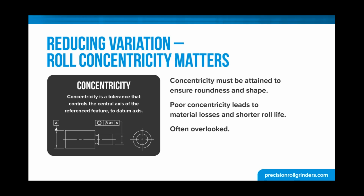Concentricity is another thing that we focus on a lot with our grinds. It's very easy to overlook, but it's just as important as any other part of the roll geometry. If you don't have good concentricity, you're going to see that show up in your final product.